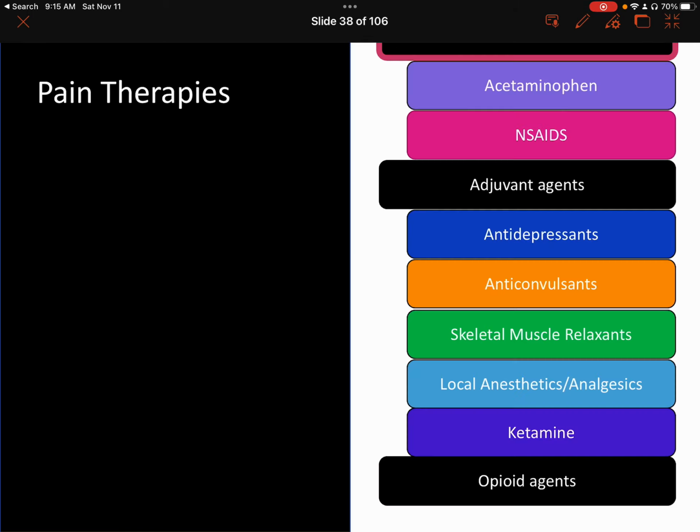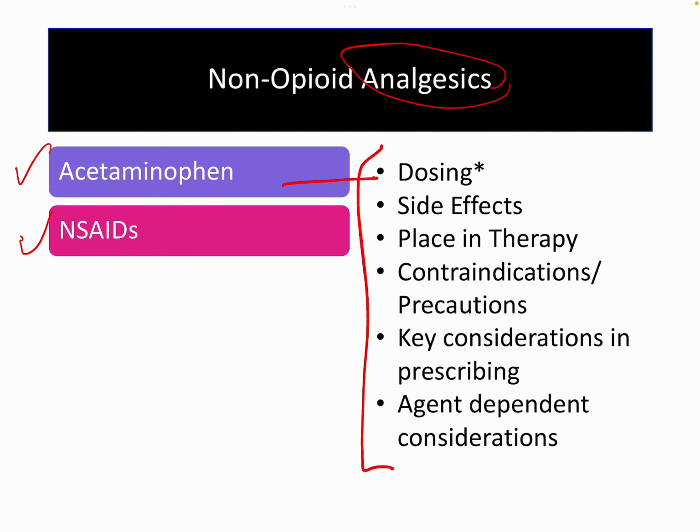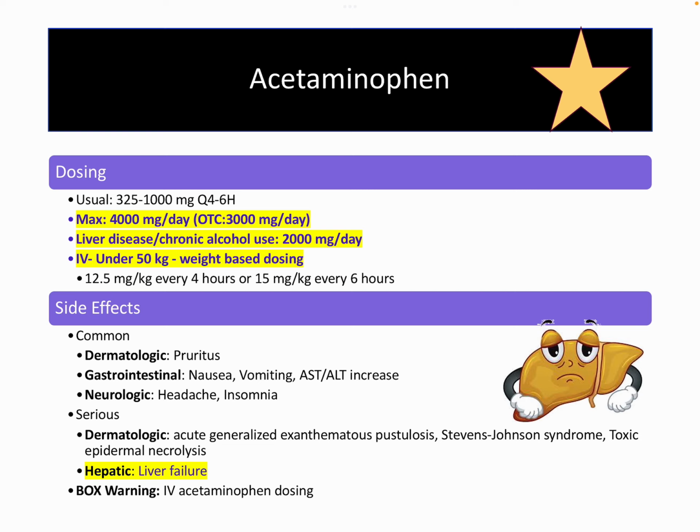So actually, let's go a slide back here. These are all the agents we're going to talk about. So we're starting here, and then we'll talk about some of the non-opioid adjuvant agents, and then we'll talk about opioid agents. So, dosing. This is the one dosing I need you to know, Tylenol.